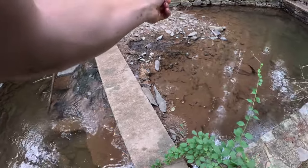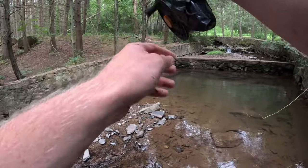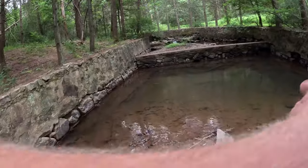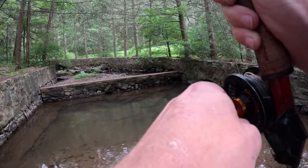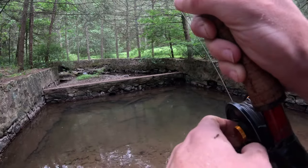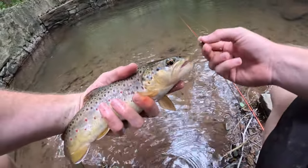Oh, that's a decent one. It's a pretty good one. Brown trout-wise, inside here. If I land this guy, he'll be the biggest wild brown of the day. Really fighting hard on this three weight. Buddy, look at that. This little male.